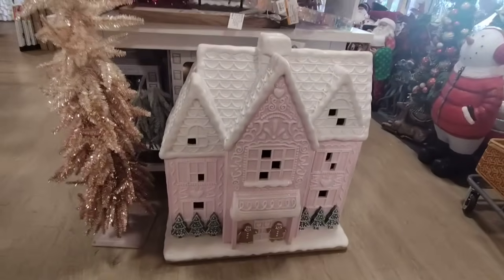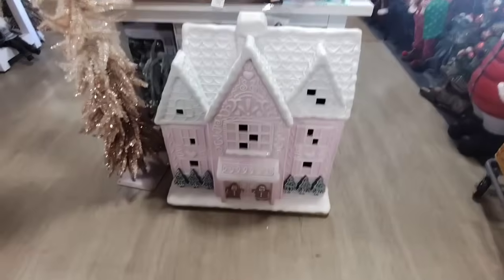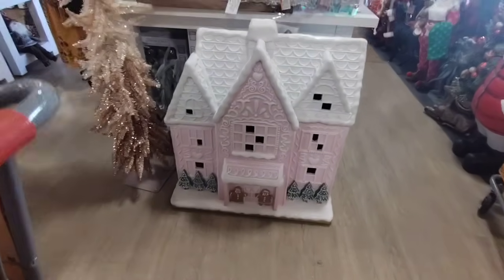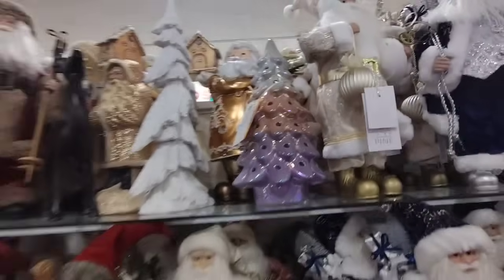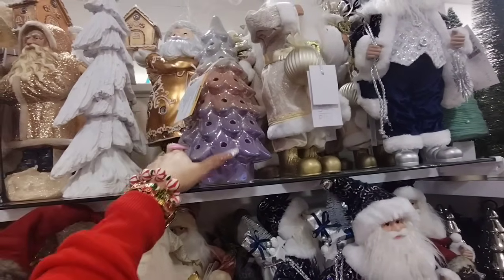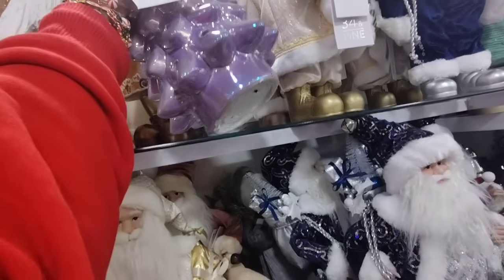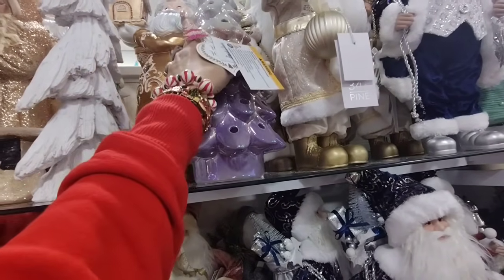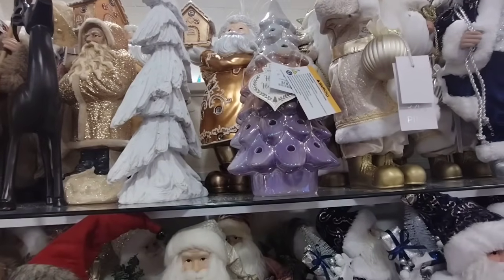Really, really nice. Alright, I think I saw the price tag. Hold on. The price tag must be underneath because I can't find it. But look at how gorgeous that is. It is beautiful. And look at this tricolor tree. The white, I don't even know what color that is. I want to say coral and then lavender. That's what I'm thinking. I don't know. Alright, $19.99. I tell you, that's not bad. And it lights up. Not bad at all.